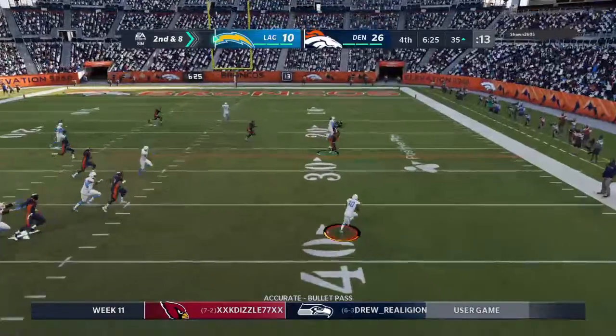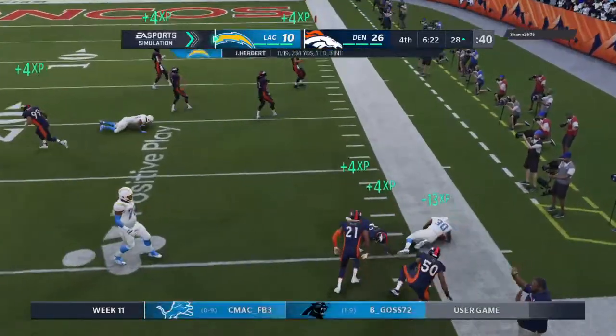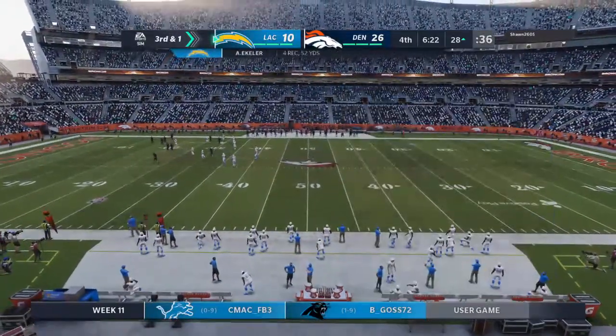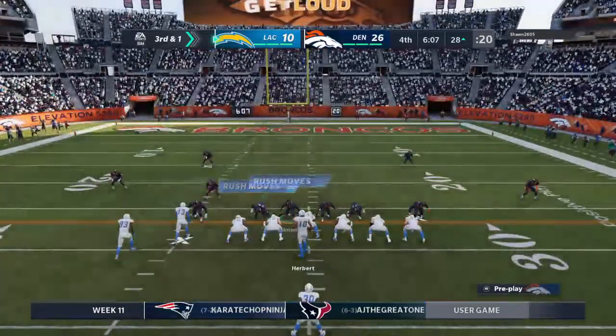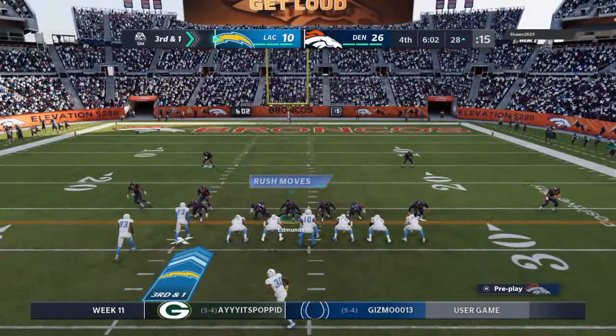From the gun, Herbert, he'll get this to Eckler. And he is out of bounds inside the 30. Herbert's pass. Oh, I came to my feet on that one. I thought he was getting close to breaking that one big, but in the end, give some credit to the defense, finding a way to get to him and forcing a 3rd down.